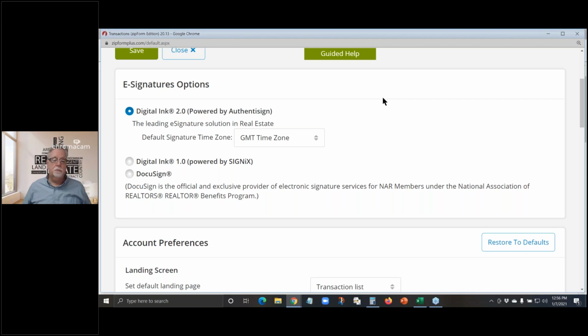Now, some agents, particularly older agents, not that I know much about those people, but sometimes older agents will say, well, DocuSign is way better. It's so much easier to use. You don't want to use the other ones. You ought to use DocuSign. And I would say, being an older agent, that they have not looked at the CAR products probably in a long time. 10 years ago, there was a big difference between DocuSign and digital ink. Now, there really isn't much of a difference, right?